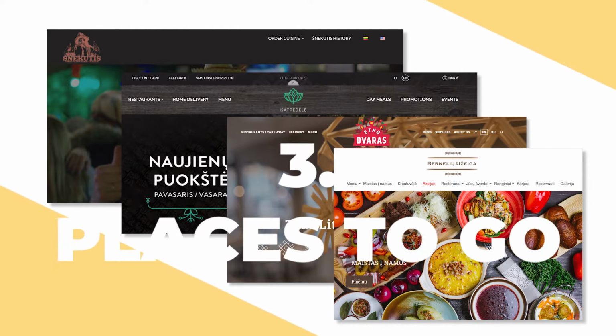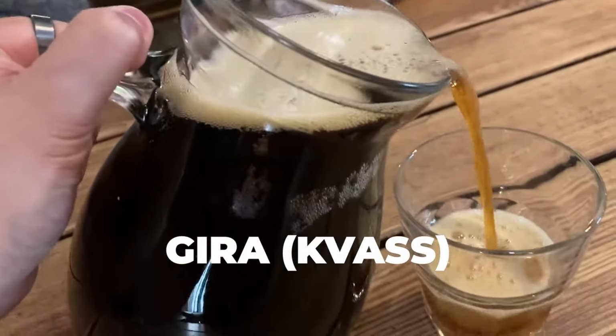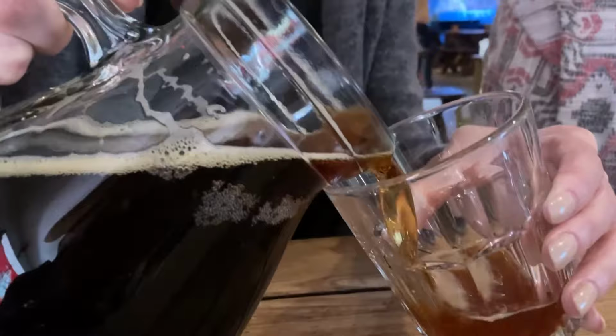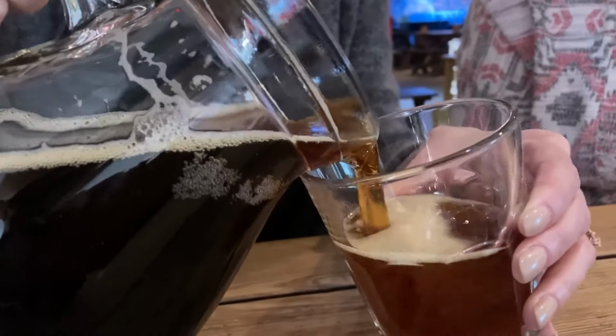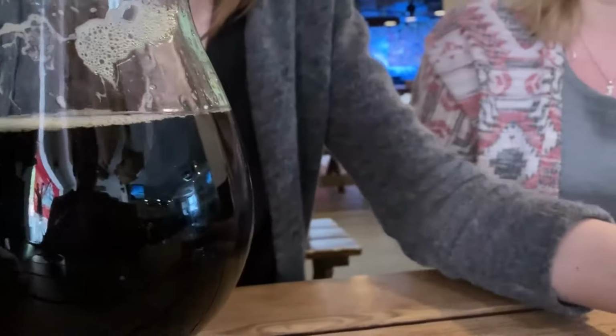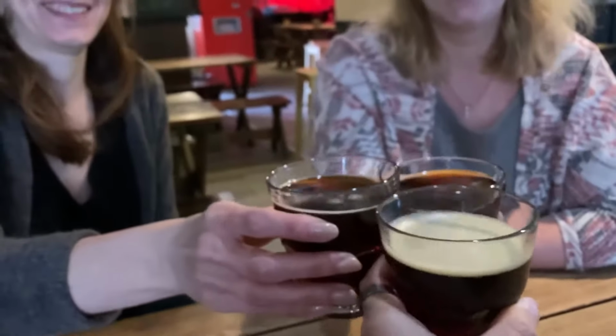So let's get started. First, let's mention the common Lithuanian drink known as gira, which is the same as kvass. This is a drink made from fermented bread and has a number of variations. Some restaurants serve it carbonated while others don't. Some versions are lighter while others have a darker look and deeper flavor. It's worth trying, at least once, I'd say.